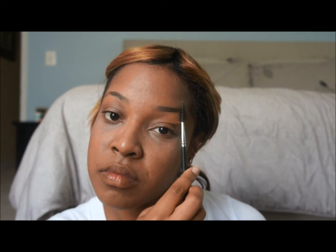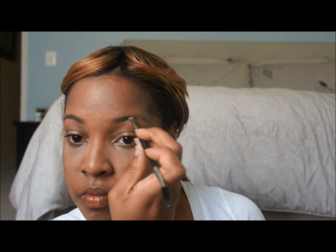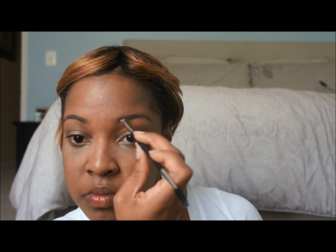My eyebrow is finally starting to grow back from where the lady totally waxed off the majority of my eyebrow. And I'm using the e.l.f. brow kit, which you can pick up at Target for $3. And it's a really good powder duo. It has a powder and a wax with it, which I really enjoy. So this is very affordable for someone in high school or college.